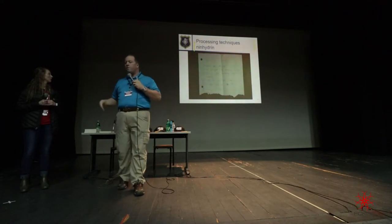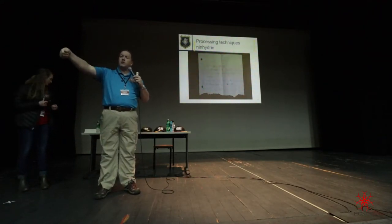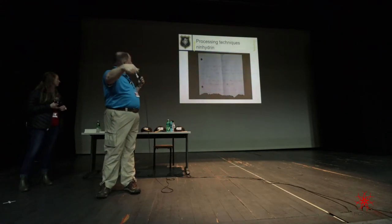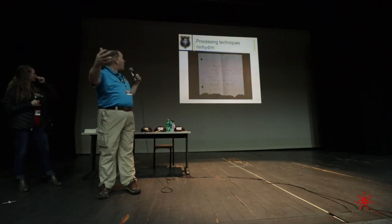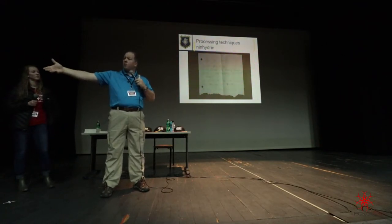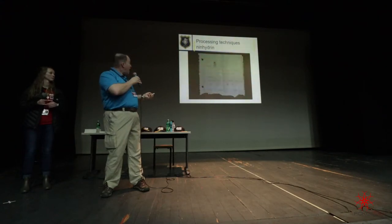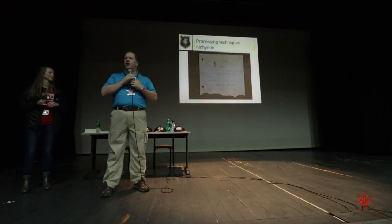This is a note from a bank robbery. This individual went in and handed a note to the teller, instructing them to place money in a brown bag. And fortunately, he left the note behind. So we collected the note from the bank, and we fingerprinted the note with a chemical called ninhydrin.